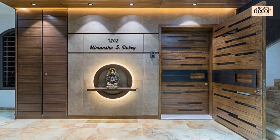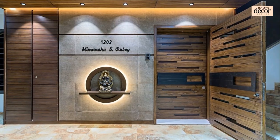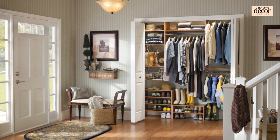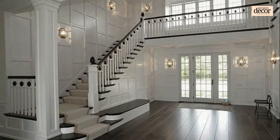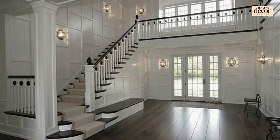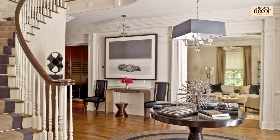Is foyer and entryway the same? While foyer and entryway are often used interchangeably, there is a slight difference between the two. An entryway refers to the entire space from the front door to the interior of the home, including any vestibules or transitional spaces. A foyer, on the other hand, specifically refers to the small area immediately inside the front door.